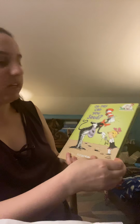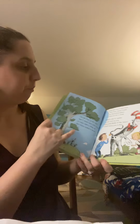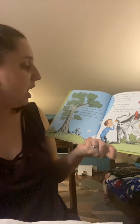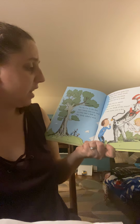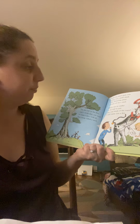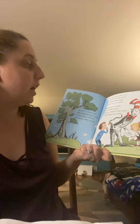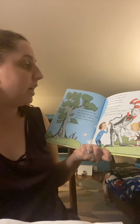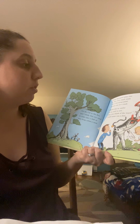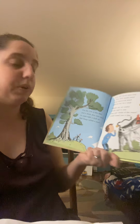So, oh say can you seed? I'm the Cat in the Hat, and I think that you need to come take a look at this thing called a seed. From the giant gum tree to this very small weed, every flower plant started out as a seed. Plants are so useful to me and to you. Can you think of the ways? I will name you a few.